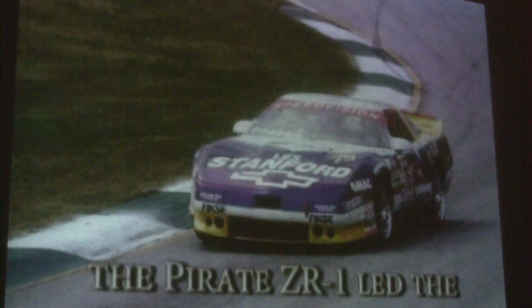He was running that different line, trying to keep that bed cool during the whole. We were leading the points at that point in the season, halfway through. That was the most successful run of a ZR-1 in international racing history.